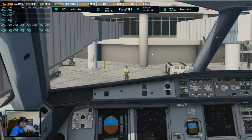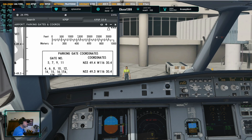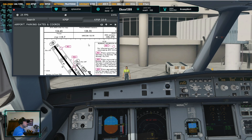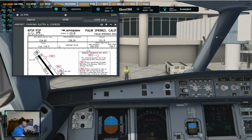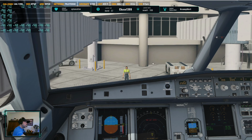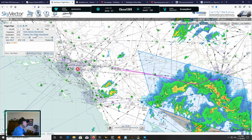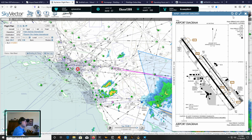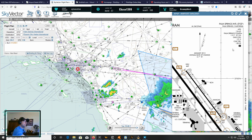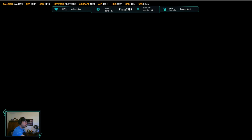And you'll see PilotEdge broadcasts ATIS, so 124.65. And again, we use real world frequencies. These are all real world. 124.65. Real world frequencies, just like you would find on this chart here. So you can go to this chart, and all these frequencies are the ones I'm going to use. All real world frequencies are used on PilotEdge, so you just look them up, and it just works.